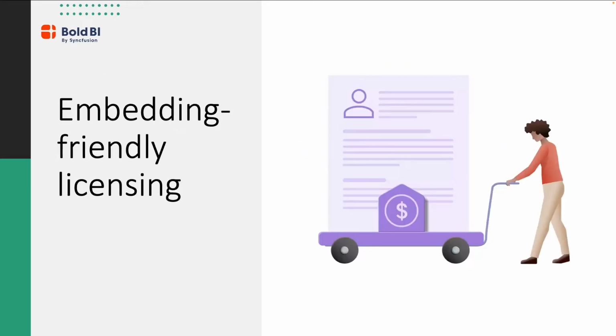Bold BI offers embedding friendly licensing. What do I mean by that? In very simple terms, we don't charge by server, we don't charge by users, we charge by projects. Very, very simple pricing, and you can go to our website and take a look at our pricing model.